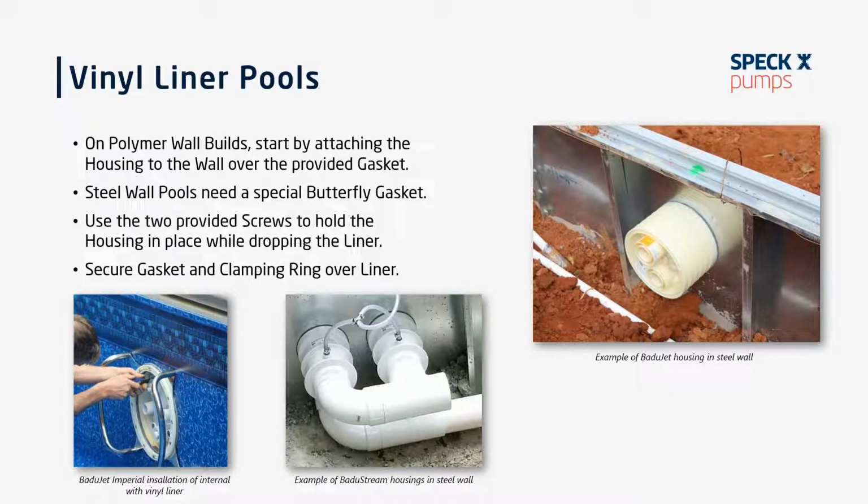Moving on to vinyl liners, on these, you've got to go about things a little bit differently. First and foremost, you're going to want to build the manifold afterwards. So first you're going to attach your housings to the wall. In the case of a polymer build, you're going to take your housing and clamp it to the wall. You're going to have a gasket basically between your housing and your polymer, and then on the other side you're going to have 2 screws that hold it in place. Then you're going to want to drop your liner. You'll put another gasket over the front of that and a clamping ring over the front of that. And then you can go about cutting your liner out.